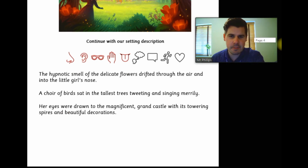And then this is the piece of writing that we came up with last week. So our sentence all about smell was, the hypnotic smell of the delicate flowers drifted through the air and into the little girl's nose. Our sound sentence was, a choir of birds sat in the tallest trees, tweeting and singing merrily. And our sight sentence was, her eyes were drawn to the magnificent grand castle with its towering spires and beautiful decorations. So those were the three we managed to create last time.